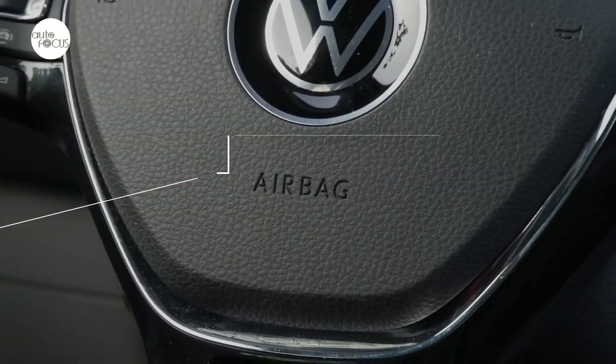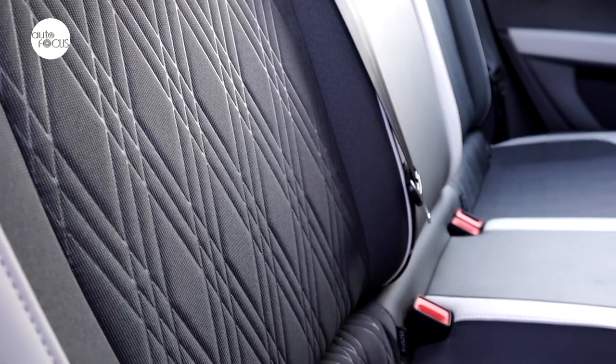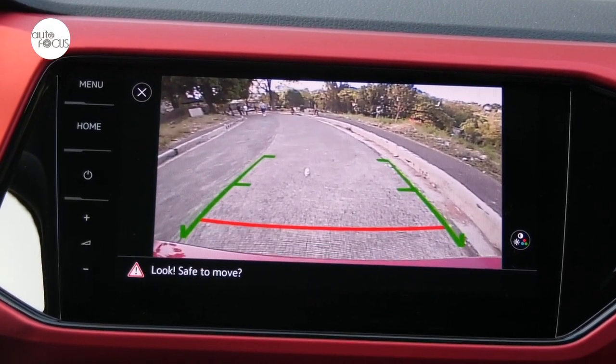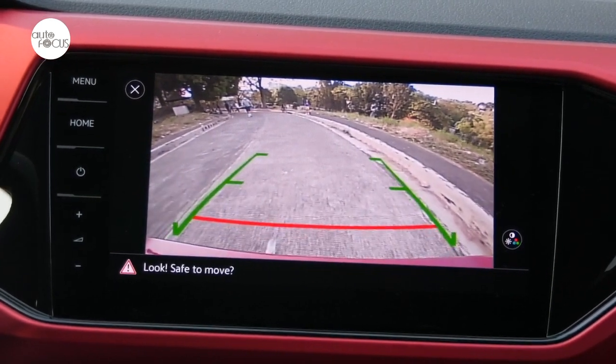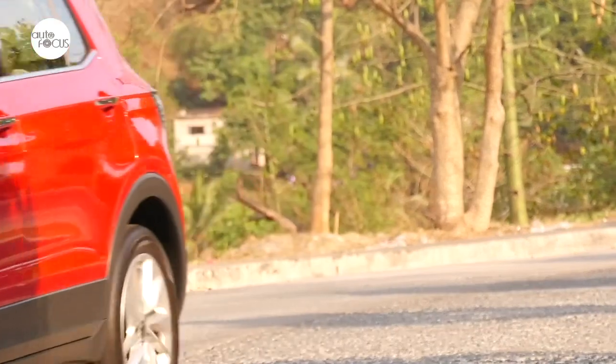Equipped for safety are driver and front passenger airbags, side airbags, head curtains, 3-point ELR seat belts, and ISOFIX tethers. Rear parking distance control and rear camera make it easier and safer to maneuver into narrow slots and crowded lots. Finally, the Volkswagen T-Cross also comes with an immobilizer and tire pressure monitor.